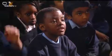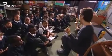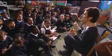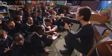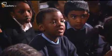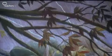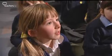Jo leads them into the jungle atmosphere to suggest a different way to experience the painting. Hold on a minute, guys. Let's try and think of the sounds that we can hear in this painting. OK. Could somebody give me a sound for this painting? What sound is that? It's the sound of the thunder. The tiger running through the grass. Can you make the noise, though, with your mouth?